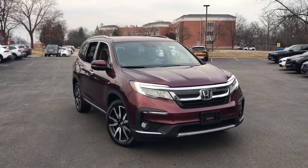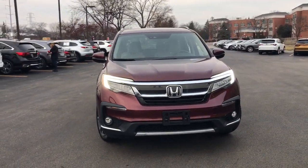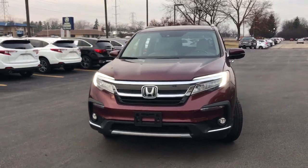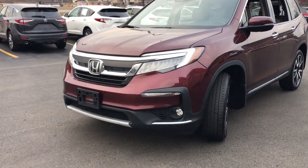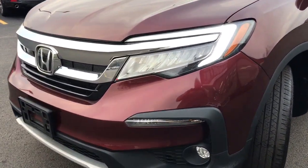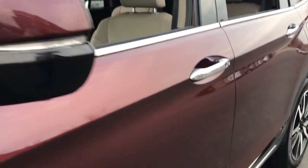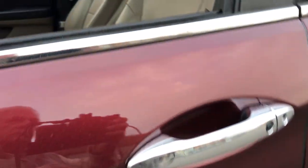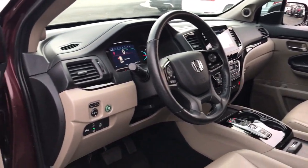You will be amazed by this 2021 Honda Pilot. With less than 40,000 miles on the odometer, this vehicle provides excellent value. Here's a Honda Pilot, the refined, spacious family SUV that keeps you safe, comfortable, and in command on every adventure. From all-weather and towing capability to comfortable cruising, it's the ultimate family vehicle.